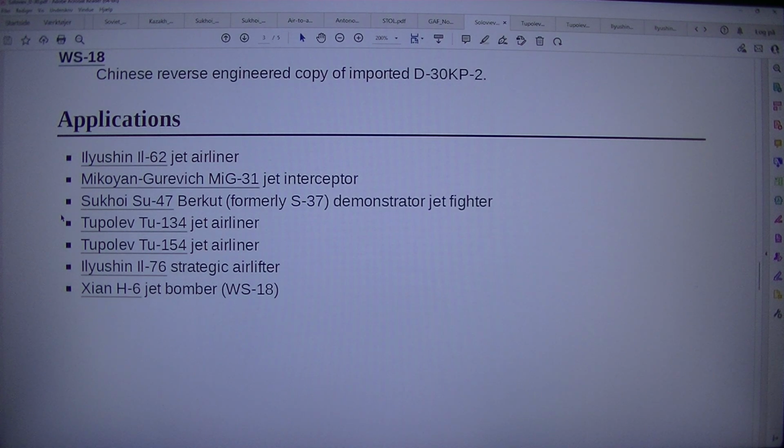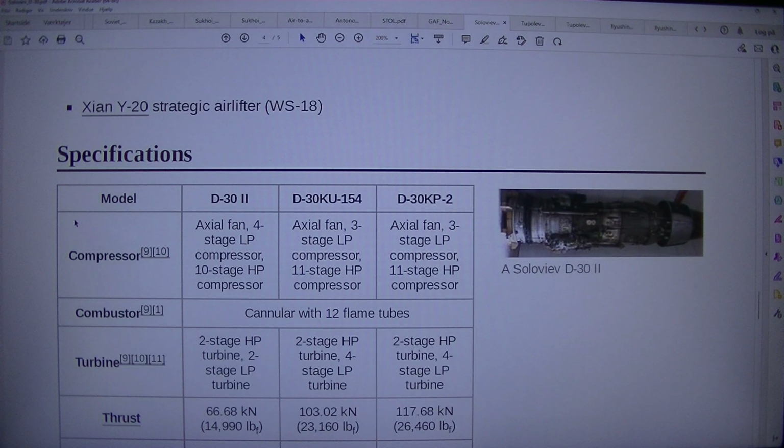WS-18, Chinese reverse-engineered copy of imported D-30KP2. Applications: Ilyushin Il-62 jet airliner. Mikoyan-Gurevich MiG-31 jet interceptor. Sukhoi Su-47 Berkut, formerly S-37, demonstrator jet fighter. Tupolev Tu-134 jet airliner. Tupolev Tu-154 jet airliner. Ilyushin Il-76 strategic airlifter. Xian H-6 jet bomber, WS-18. Xian Y-20 strategic airlifter, WS-18.